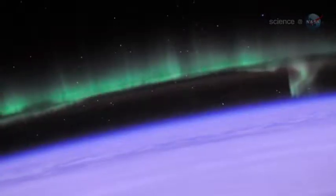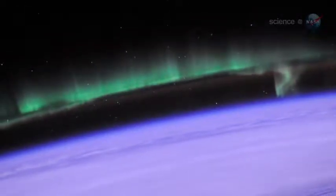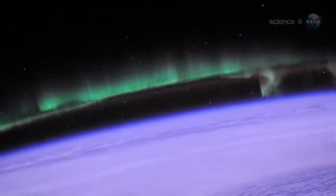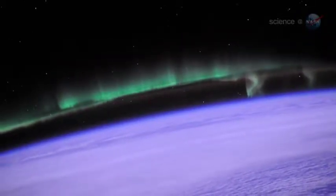Every terrestrial planet with an atmosphere has one. High above the planet's rocky surface, where the atmosphere meets the vacuum of space, ultraviolet rays from the sun break apart atoms of air. This creates a layer of ionized gas, an ionosphere.